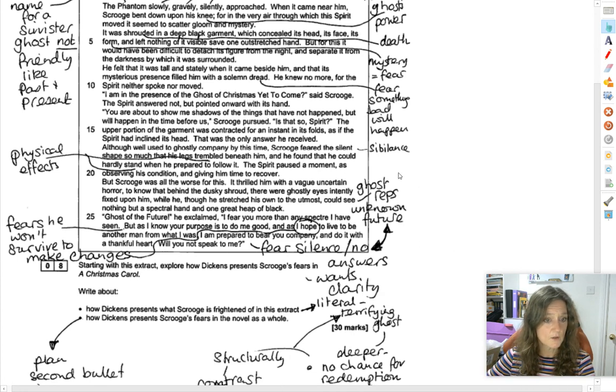We've got down here as well, I put ghost repeats the unknown future. So this is something which kind of keeps recurring, because the ghost won't respond to Scrooge because it doesn't speak, because he can't see its face. It gives a sense of uncertainty. And when you have uncertainty, that heightens fear. Scrooge wants answers. He wants clarity. He wants to know definitely what the future holds for him, not what it might hold. And he's not getting that clarity, and that's really enhancing his fear.